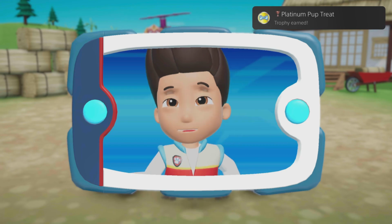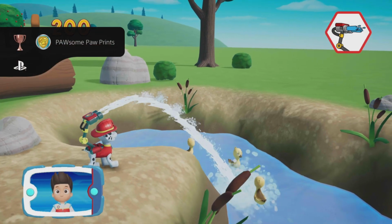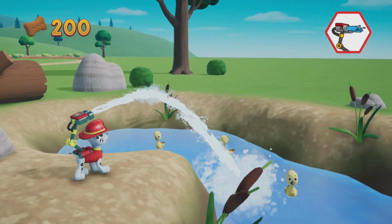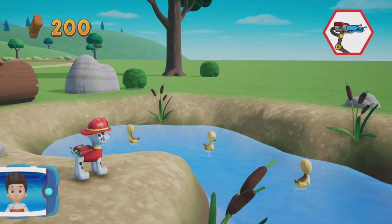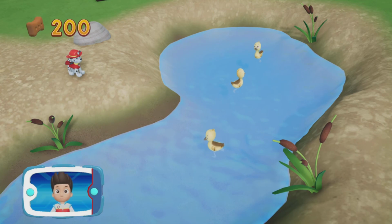We did it! The baby ducks are safe and happy. Almost there. Keep going. You did it! You helped Marshall save the baby ducks.